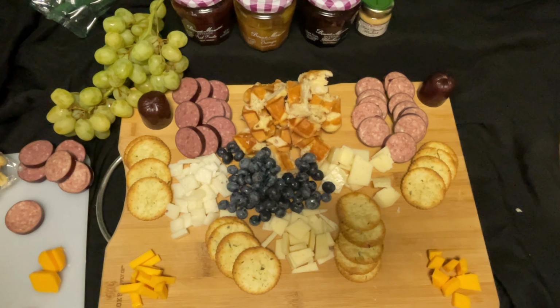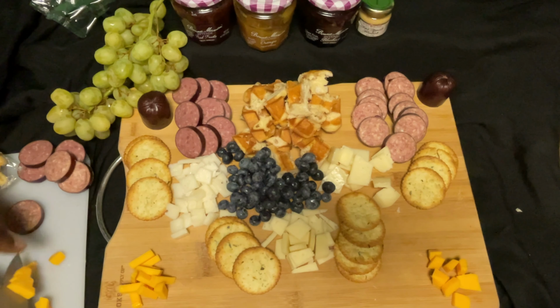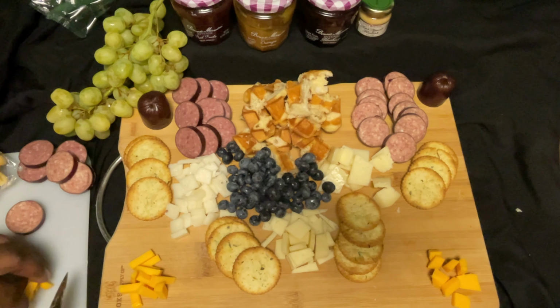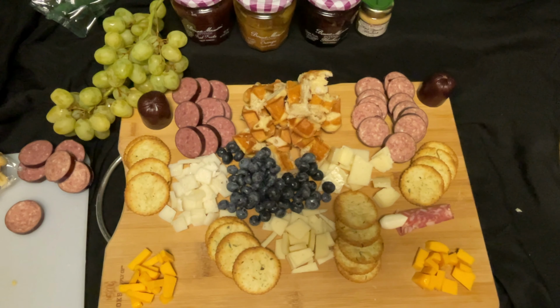Oh, I know. I found out what we're missing. The cheese that has the meat wrapped around it. Mm-hmm. That's what we were missing. Let's eat these by itself. Man, yes you can. Then you just place them all around the board. Yeah, just place them around the board.